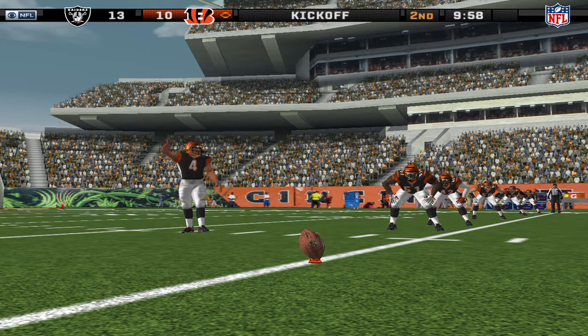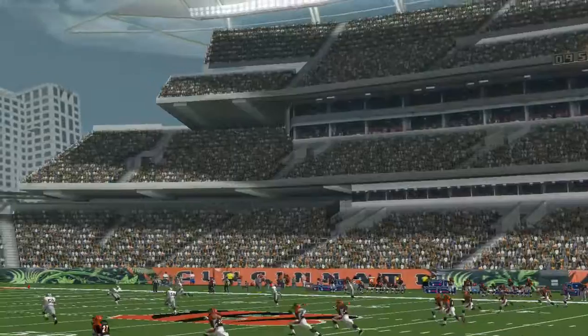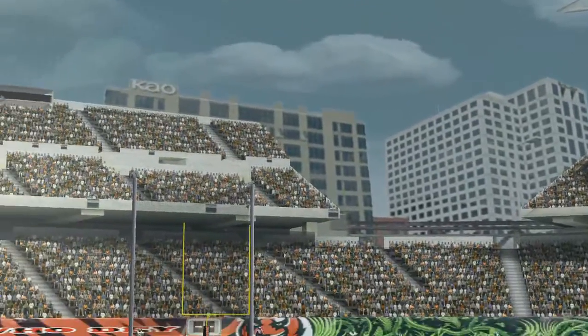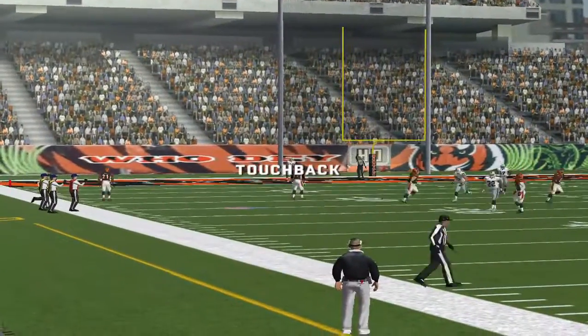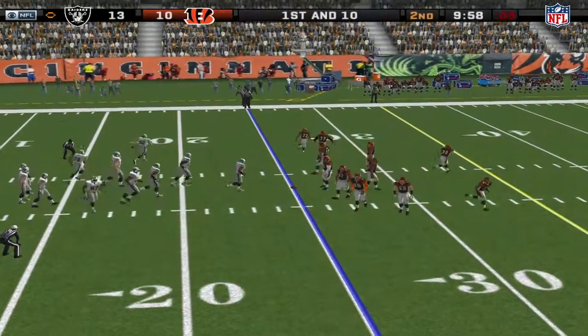Cincinnati is lined up for the kickoff. Harris back to return. This one is fielded by Nelson. The defense gave up a touchdown. Last series. Ball on their own 25.